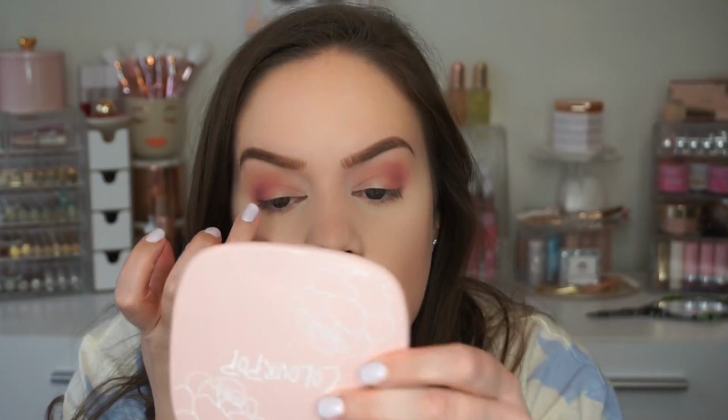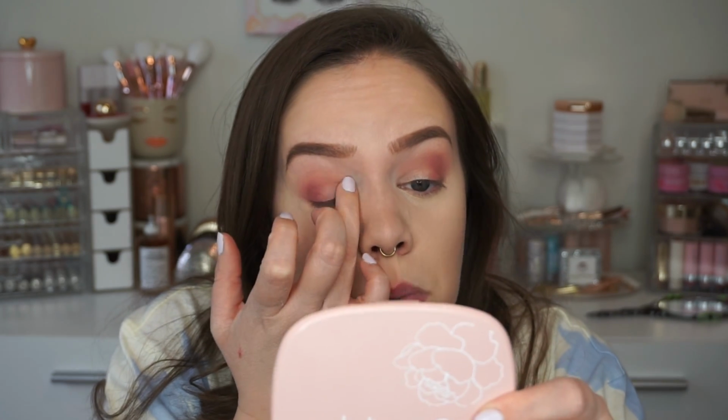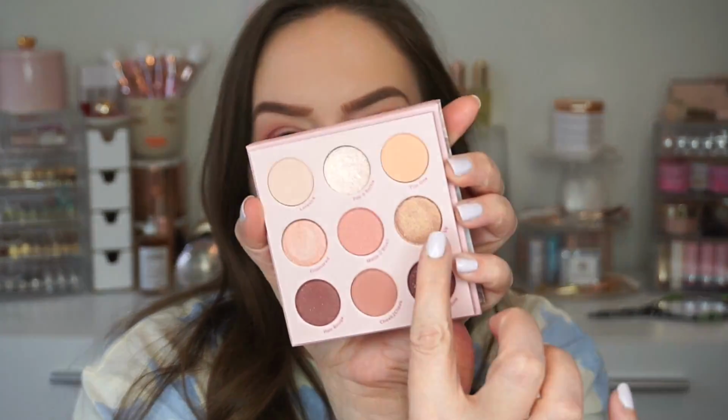Glitter glue, I'm just gonna pop here, the tackiest part into the corner, and then blend a little bit. Just tap, tap, tap. And then back to the palette. I'm gonna pick up the shade Blossom Up, which is this one right here.